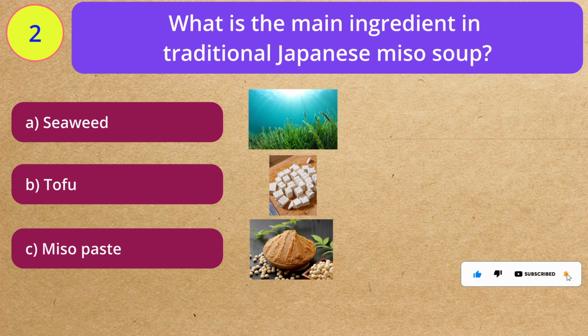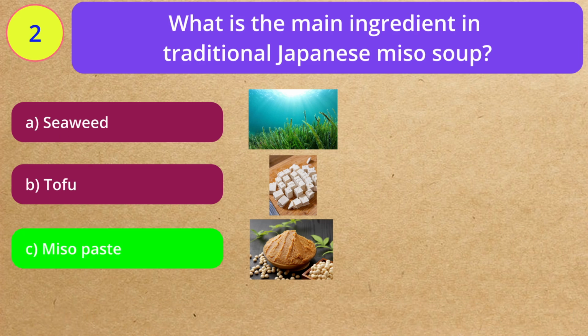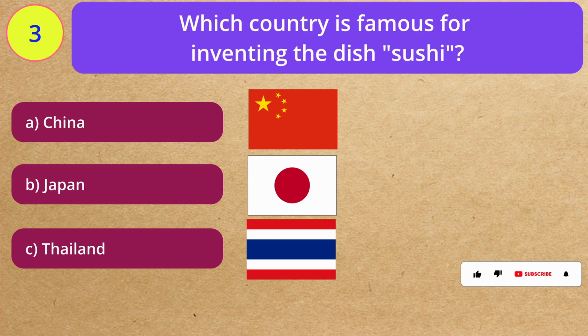A. Seaweed. B. Tofu. C. Miso paste. C. Miso paste. Which country is famous for inventing the dish sushi?